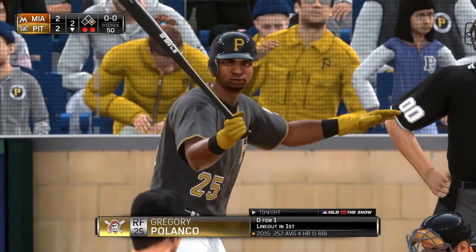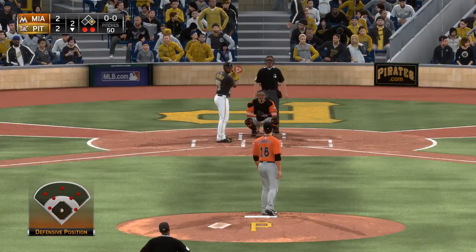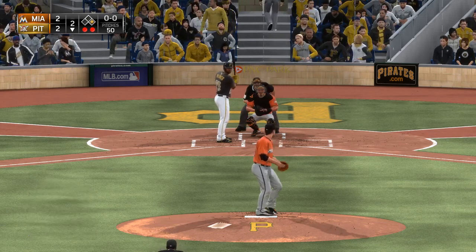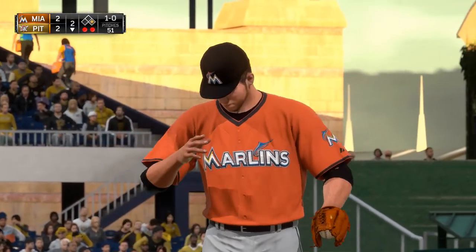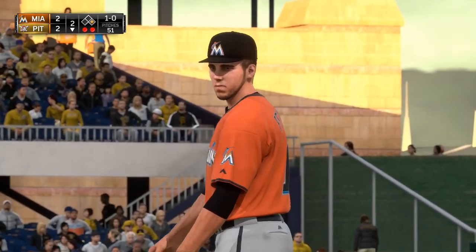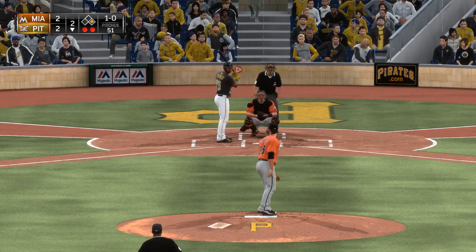Gregory Polanco will stand in. A line-out victim his first time. Now the first pitch. Down and away, 1 ball and no strikes. And now this is all about minimizing damage out there on the mound. He's got to regroup, and he's got to do it quick, or this game will get away from him.